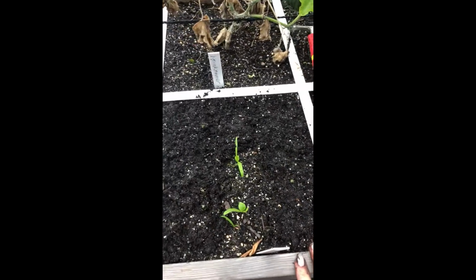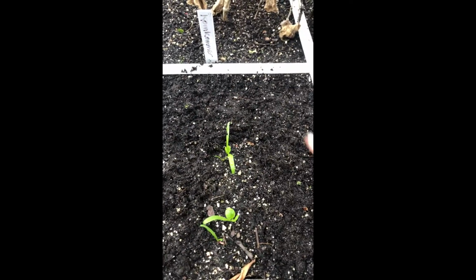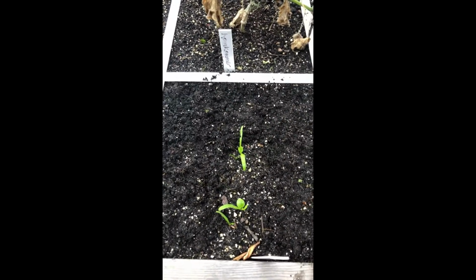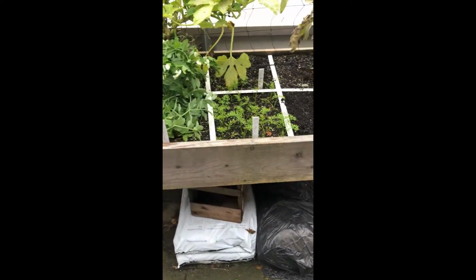Here I have an older plot of spinach. As you can see here too, we only had 4 coming up, so I put some new seeds around it, and hope that they will sprout. For spinach, it's definitely not too cold yet. And then what else is going on?